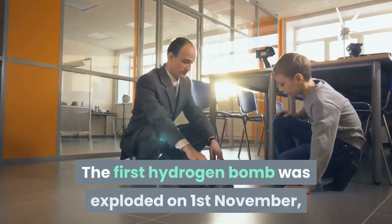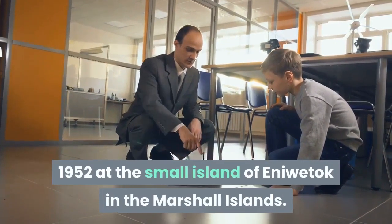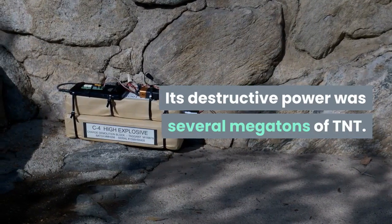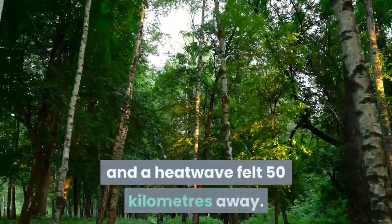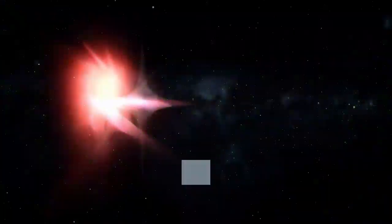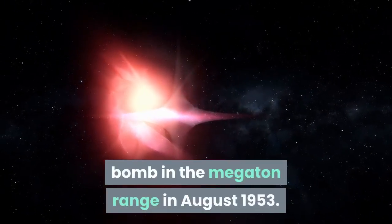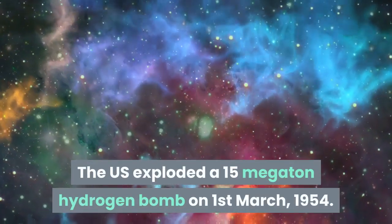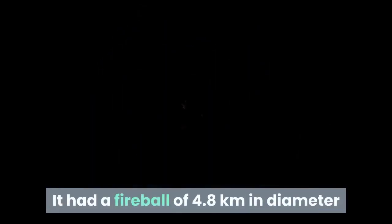The first hydrogen bomb was exploded on the 1st of November 1952 at the small island of Enewetak in the Marshall Islands. Its destructive power was several megatons of TNT. The blast produced a light brighter than 1,000 suns and a heat wave felt 50 kilometers away. The Soviet Union detonated a hydrogen bomb in the megaton range in August 1953. The US exploded a 15-megaton hydrogen bomb on the 1st of March 1954. It had a fireball of 4.8 kilometers in diameter and created a huge mushroom-shaped cloud.